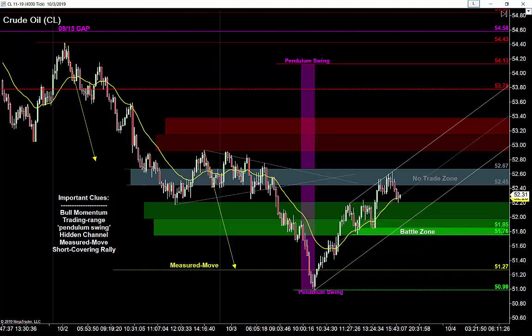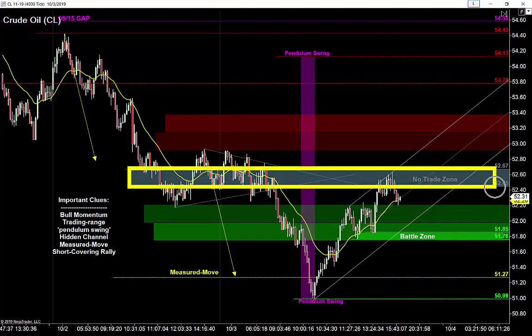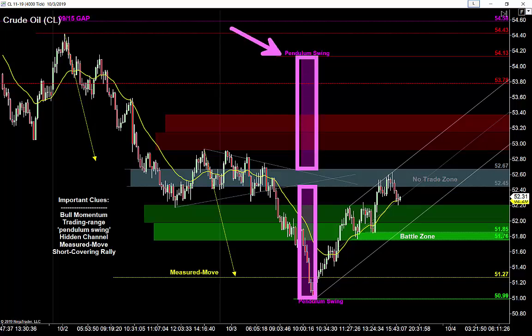So I'm looking at this as a range-bound market. That's kind of the big clue right now. That trading range, right, is a magnet. Range-bound markets tell us to buy low, sell high, and avoid the middle. Range-bound markets also tell us that the amount of the move underneath that range will likely be the amount of the move back above that range.